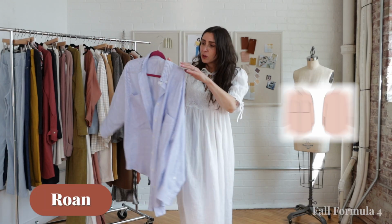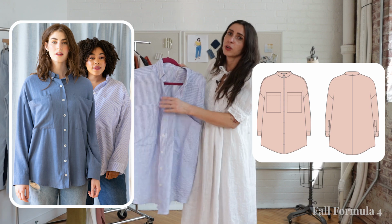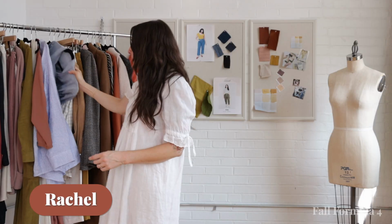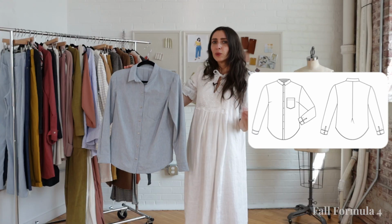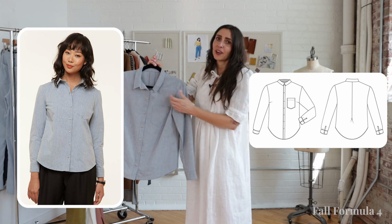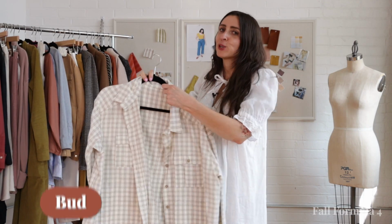All right, so let's talk about some button up patterns. The Roan button up has an oversized fit that I think would look really great over some tapered or more slim fit trousers. As you can see, it looks really awesome in stripes. Rachel is a classic button-up that's more fitted, and it looks great for office wear. If you really wanted to lean into the menswear look with this, I think it would look great with a white collar and cuffs.